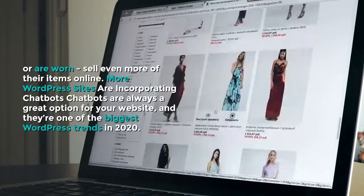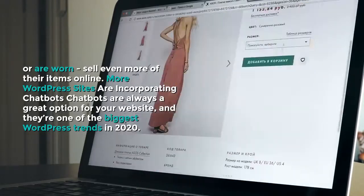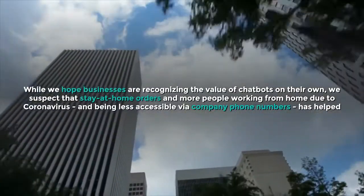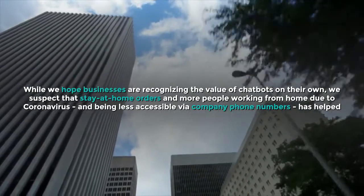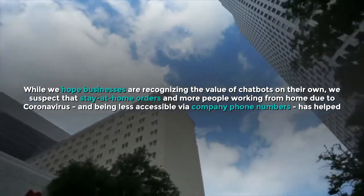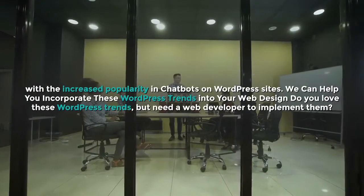More WordPress sites are incorporating chatbots. Chatbots are always a great option for your website, and they're one of the biggest WordPress trends in 2020. While we hope businesses are recognizing the value of chatbots on their own, we suspect that stay-at-home orders and more people working from home due to coronavirus, and being less accessible via company phone numbers, has helped with the increased popularity in chatbots on WordPress sites.